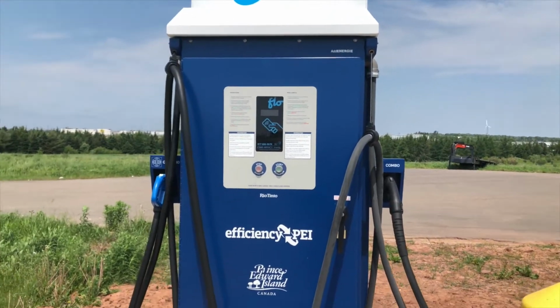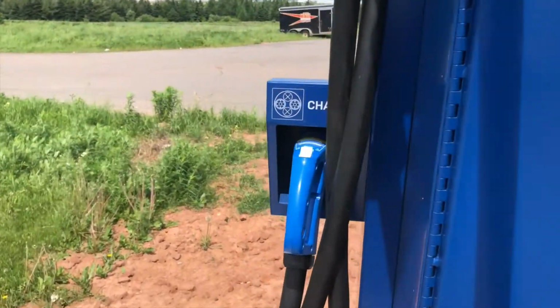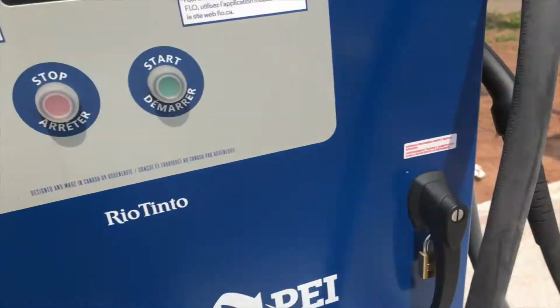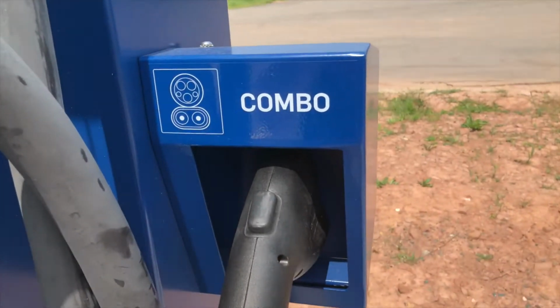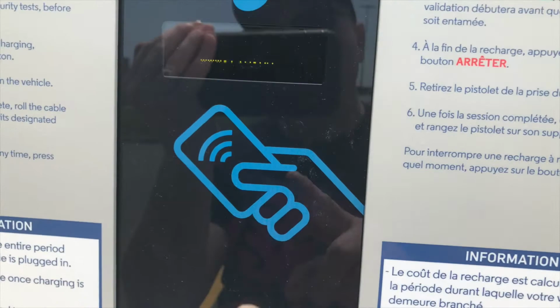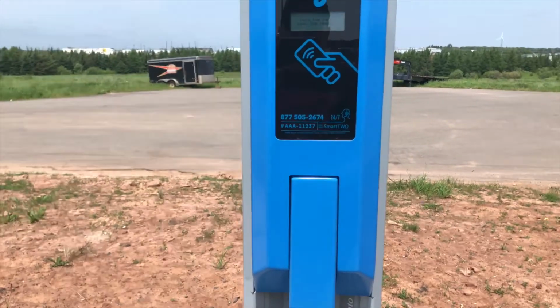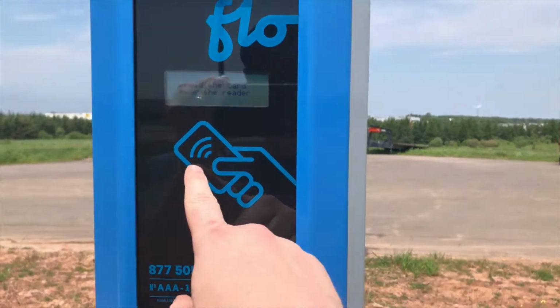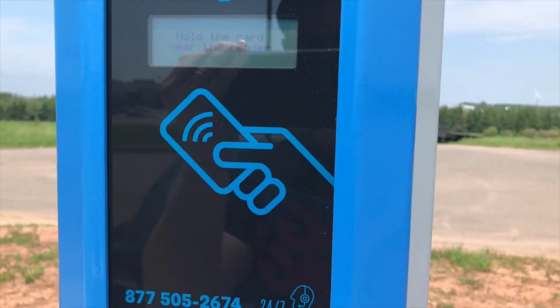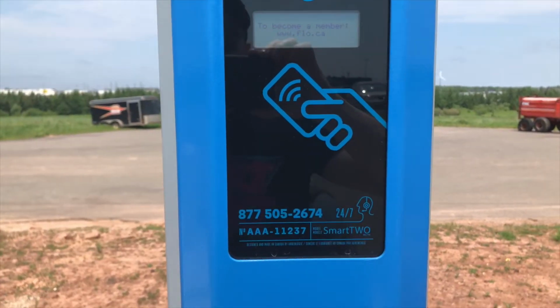And here we are. Here is the level 3 Flow fast charger, which offers both CHAdeMO and CCS charging. It looks like you need the app to activate it or purchase the card from their website. Level 2 charger, same thing, activate with the RFID card or the app on your phone. Bear with me as I try to plug in Darth Vader here. Okay, that wasn't as hard as I feared actually.